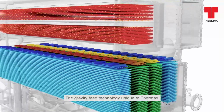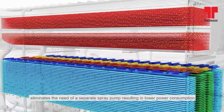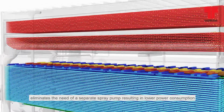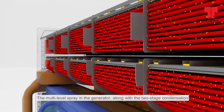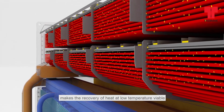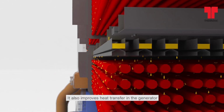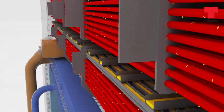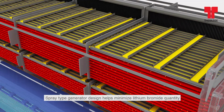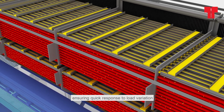The gravity feed technology unique to Thermax eliminates the need for a separate spray pump, resulting in lower power consumption. The multi-level spray in the generator, along with the two-stage condensation, makes the recovery of heat at low temperature viable. It also improves heat transfer in the generator, ensuring uniform spray and wettability of generator tubes. Spray-type generator design helps minimize lithium bromide quantity, ensuring quick response to load variation.